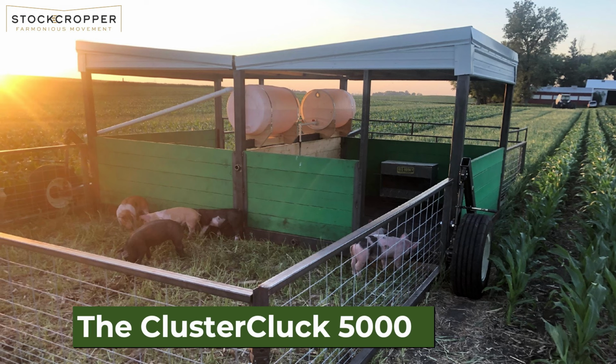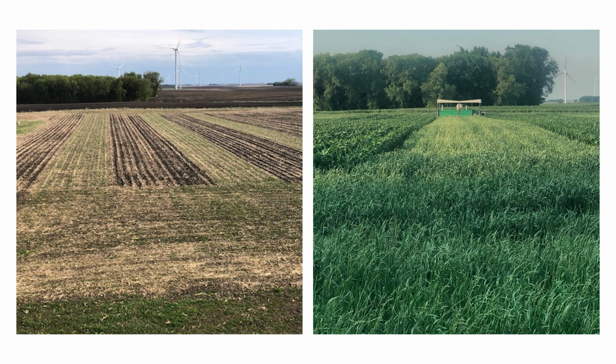So while it was fun to have something called the Cluster Cluck 5000, what was more exciting was the idea of creating this system that we call stock cropping, which I define simply as the reintersection of livestock, a diverse mix of livestock, and crops and pasture in the field at the same time. And this is what it looked like.